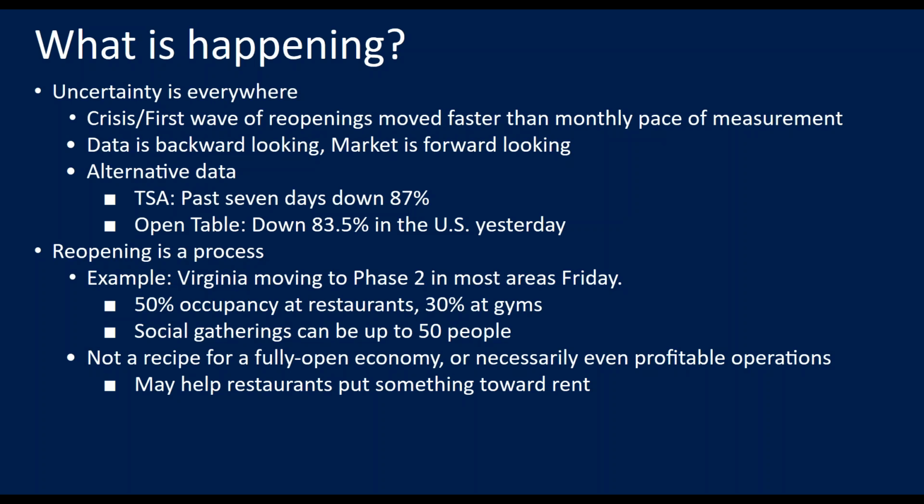And then OpenTable, which runs a lot of restaurant reservations and some of the payment systems, shows that restaurant activity is down 83.5% in the US from the year ago for yesterday. And it's been about at that level. It's come up from where it was in the beginning of May, but it's been about that level for a week or so. But the thing to remember here is reopening is a process.